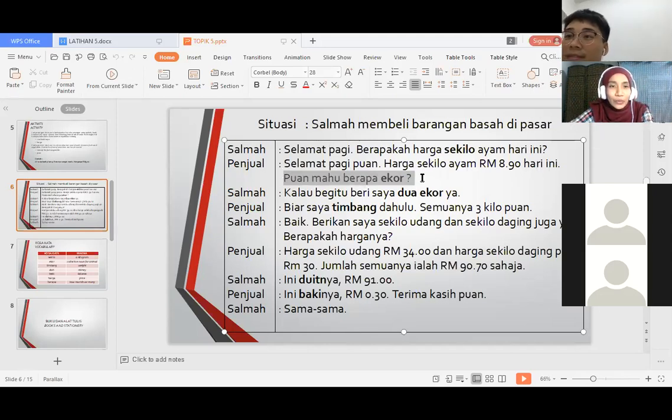Puan mahu berapa ekor? What is the meaning? Someone, do you know the translation? How many chicken? How many units do you want? Not how many tails. I know ekor is tail, but here ekor does not refer to tail. It is a collective noun for animals. Sometimes when you want to buy an animal, like a chicken, fish, crab, squid, you have to put ekor. That means it's a collective noun for animal. Puan mahu berapa ekor? How many chicken do you want?